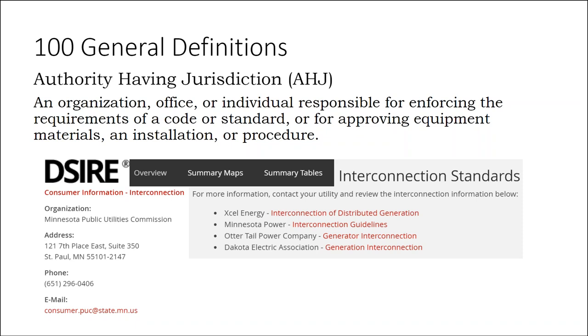So for our purpose, how do you determine who your AHJ is? Well, there's a great website you can go to called dsireusa.org. It's kind of a database of renewable energy policies and incentives. And one of those policies is the interconnection standards for your particular state.